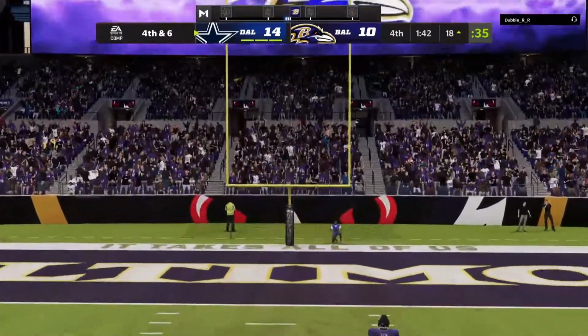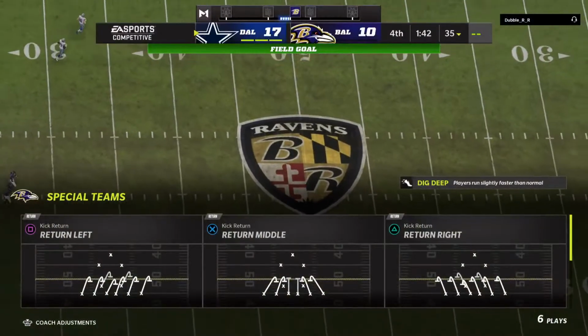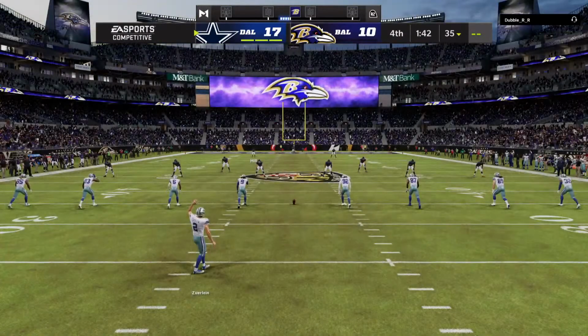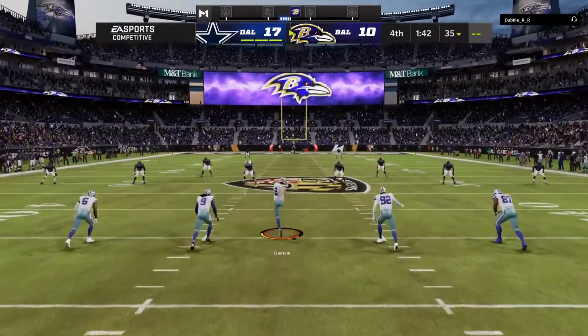And Zerline's kick is good. And that moves him up by a touchdown now at 17-10. So that gets him a little bit of breathing room, but not much. And you have to think back to the field goal that he missed earlier. This would be a 2-score game right now if he had converted then.